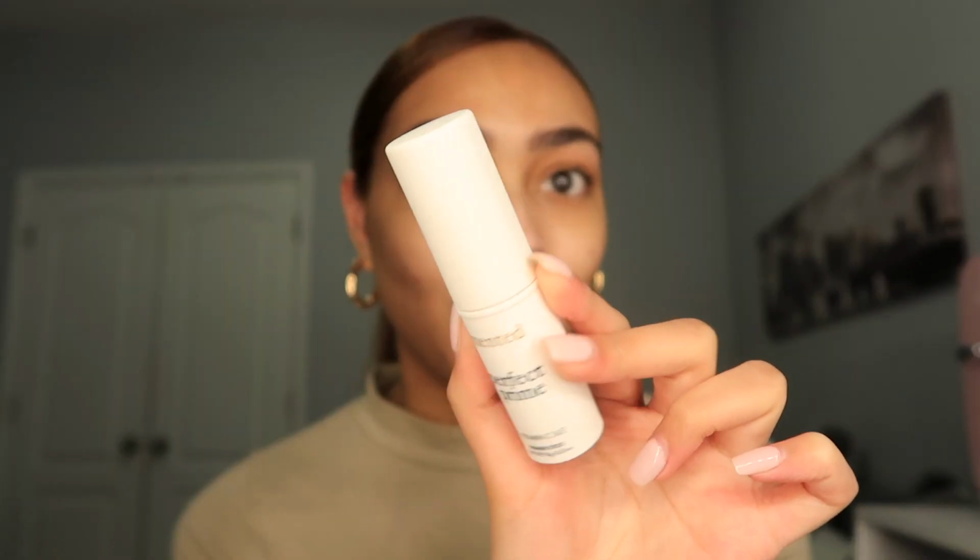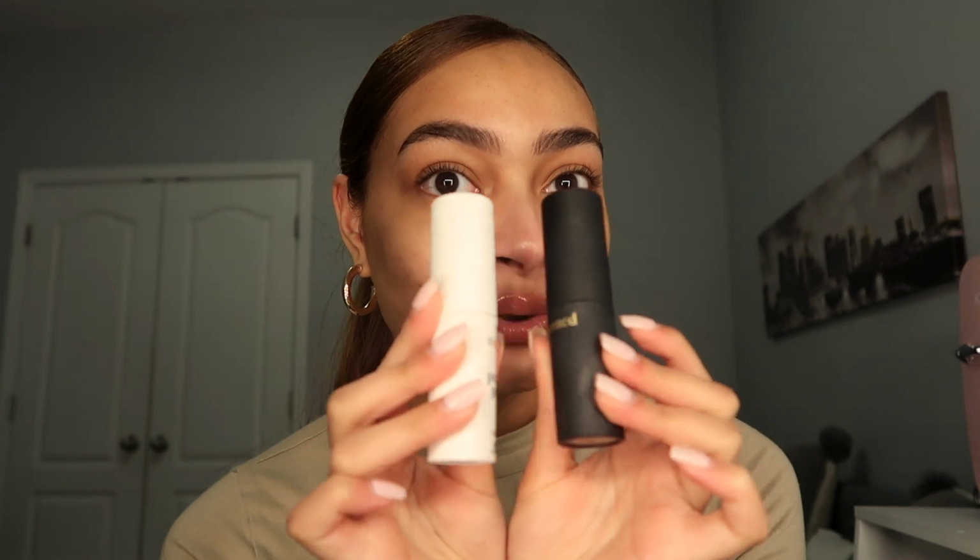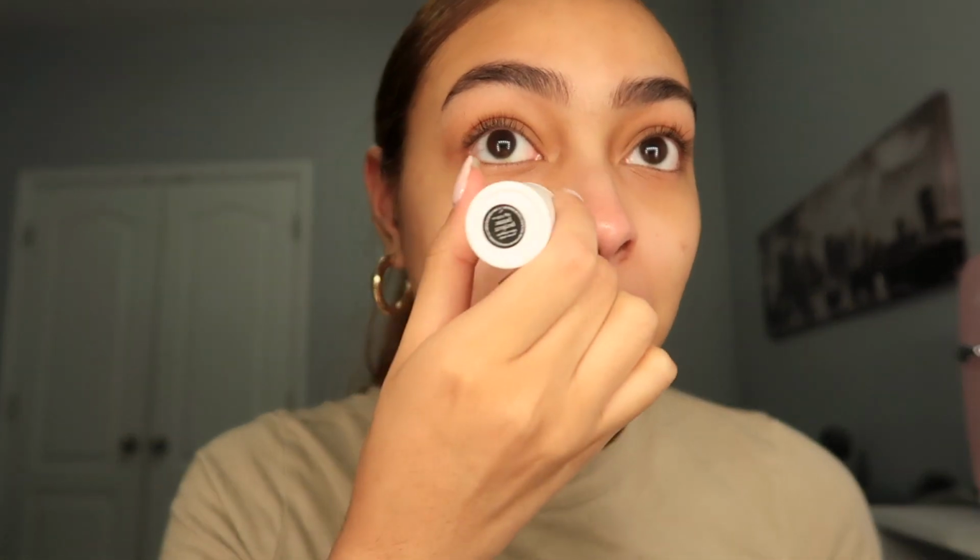Super cute. I love the all white. Mented Cosmetics always have the best packaging. Like, it's just so aesthetically pleasing with the matte. I love it. So this is what the primer looks like. We're just going to go ahead and actually just draw it on.